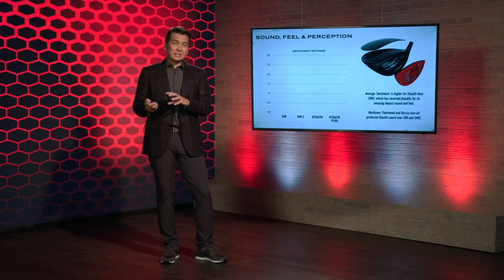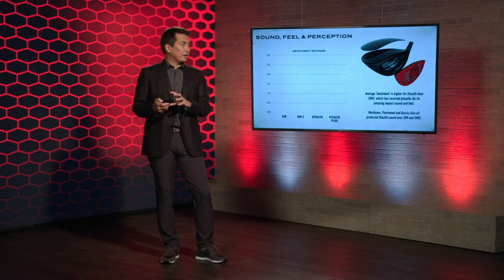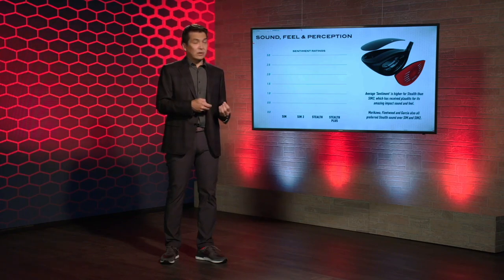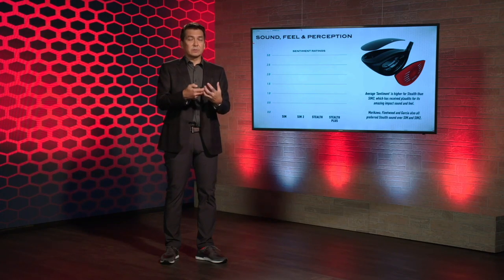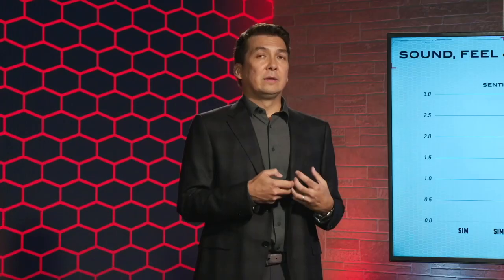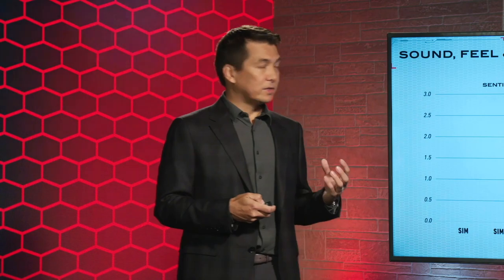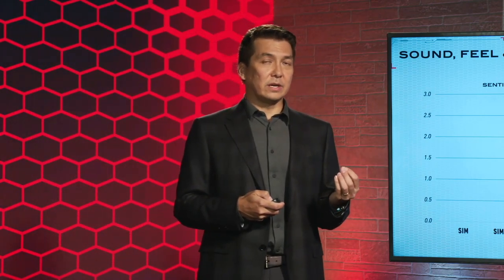So the last thing that we want to talk about here is really the sound and feel of the club. And it's such an important quality, I think, to many golfers, especially that first initial experience when you first hit the ball. Before you look at any launch monitor data, before you look at even the ball flight, you hear the crack of the club and how it sounds with the ball coming off the face. And so we knew that having that quality be good is extremely important.